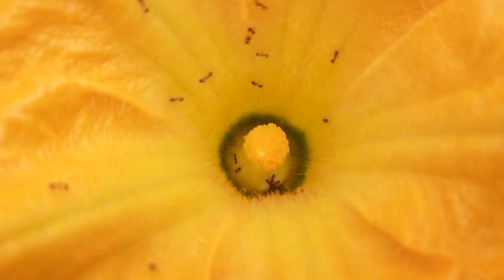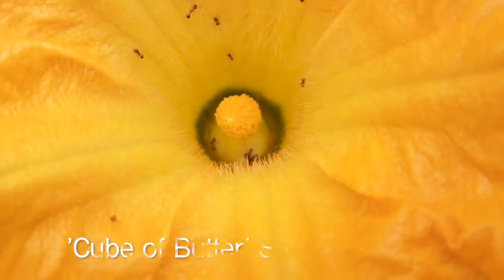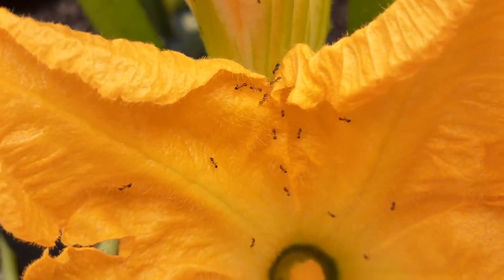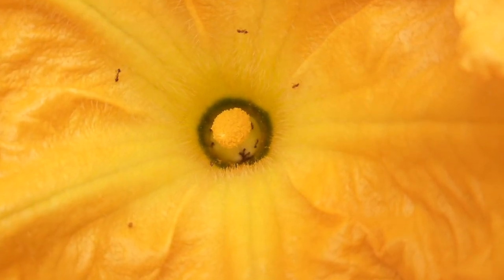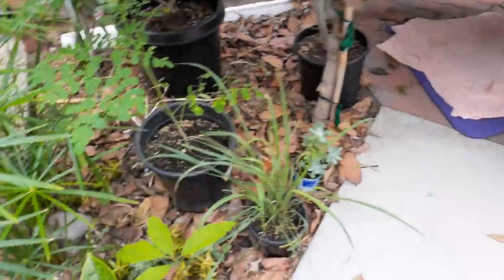So I've been having this ant problem in my garden. Ants seem to be just everywhere. Summer 2020, I've never seen so many ants all over around my house. Anywhere I go, they'll just dig holes everywhere. Let me show you. You'll see little holes dug. Look over here.